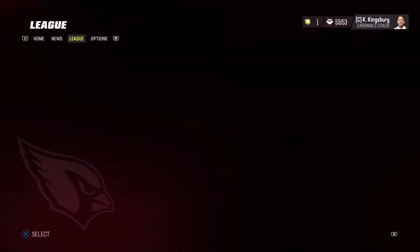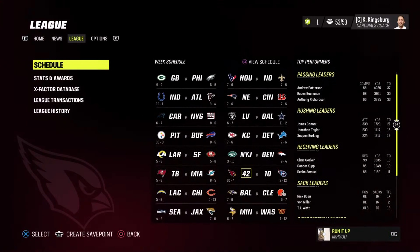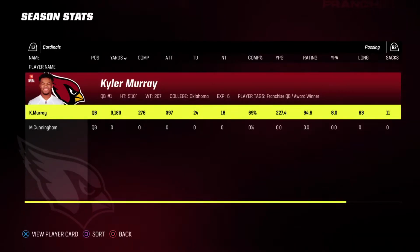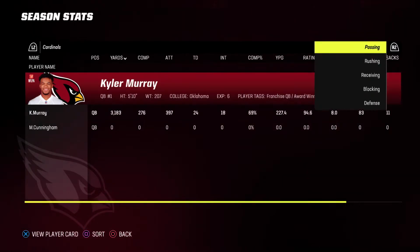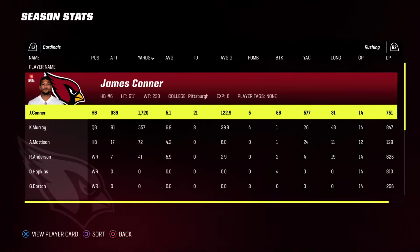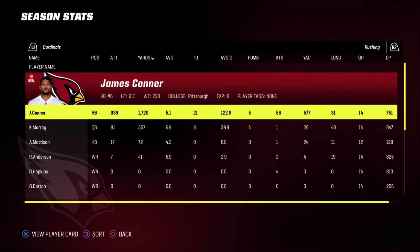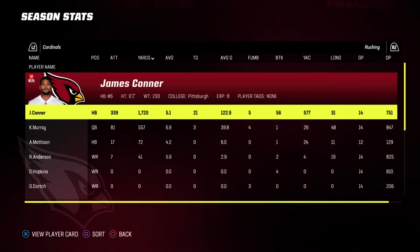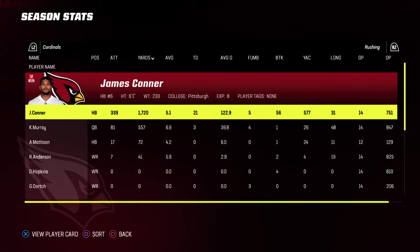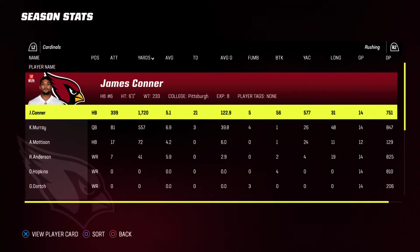Because Connor did so good, I'm going to put a highlight package together just for his game. Every run, all 4 touchdowns. Right now, that's where he sits. 21 touchdowns. Again, I think the record's 27, 28 overall maybe. But that's what we're trying to break.